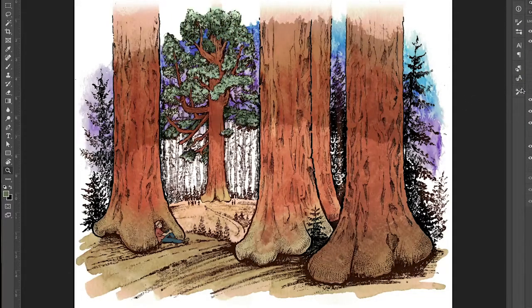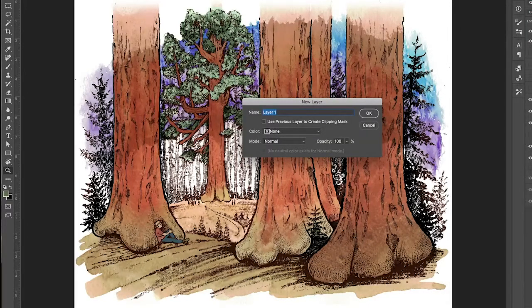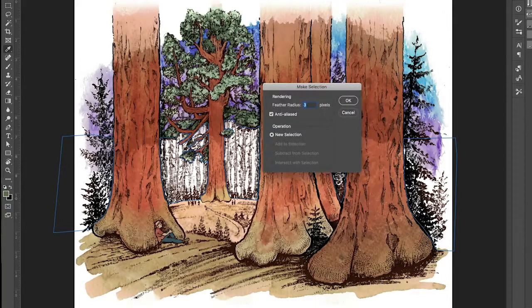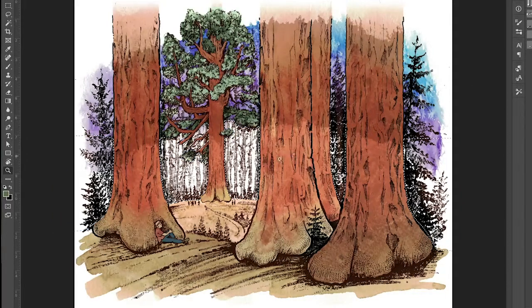There we go. After I've done that, I'm going to go down below and work in that white area below the green of the tree. And that's going to be a new layer. I'm going to call this background trees. Okay, and I'm going to make sure it's on multiply. And I'm going to select that area because I already have a path. And I'm going to choose 3. Okay, that'll work well.